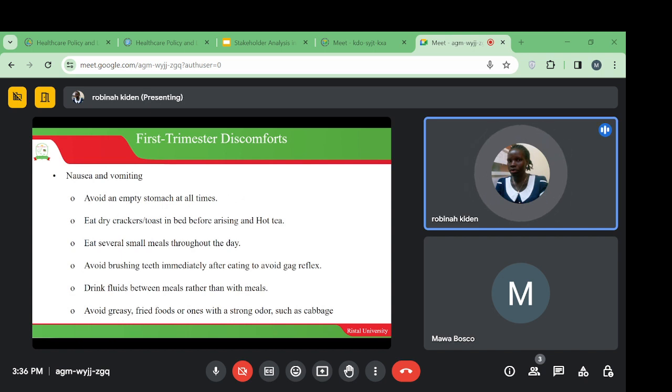Avoid brushing teeth immediately after eating to avoid the gag reflex. Then drink fluids between meals rather than with the meals. So it's encouraged that the mother eats and completes her meal, then waits a little for some minutes, then she can now take the fluids. But if she eats while drinking, it will make her have this problem of nausea, or sometimes she can end up vomiting. Avoid greasy fried foods or ones with a strong odor, such as cabbage, because these ones can also stimulate that feeling of nausea, and she may end up vomiting.